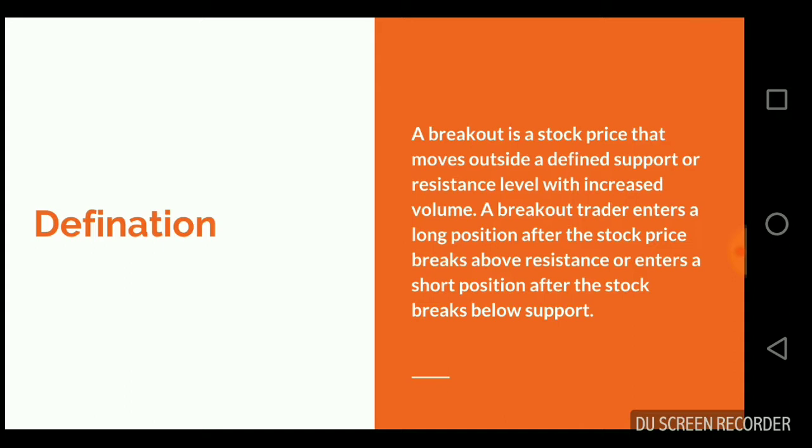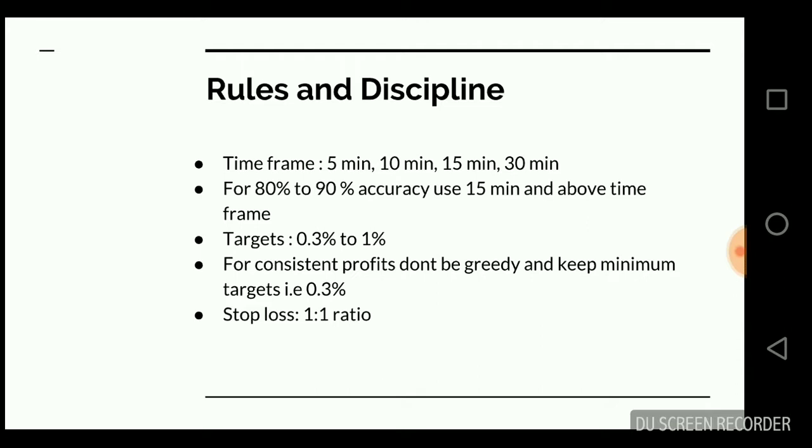Let me explain what those rules are, and we have to follow some discipline while applying them. The time frame is the most important. You can choose any time frame: 5 minutes, 10, 15 or 30 minutes, or above 30 minutes. This is mainly for people who are doing their jobs and also want to earn some extra money, so they can't leave their job and do daily trading. So they can choose any time frame like 5, 10, 15, 30 and above. For 80 to 90% accuracy, use a 15 minutes and above time frame, because the first 15 minutes are supposed to be very volatile for the market. The stock can go very high, and it can go very low. So we have to wait till the market becomes stable and then enter a trade. I think 15 minutes and above is the best time frame, where you can get 80 to 90% accuracy.